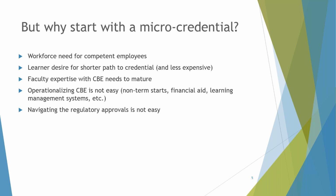But why start with a micro-credential? Right now, there are workforce needs that are not being met. We're finding that learners desire a shorter path to a credential and less expensive. When you look across the university systems in this country, the research is showing us that CBE is rather new. So there needs to be more time for faculty to acquire the expertise to design and support competency-based education.